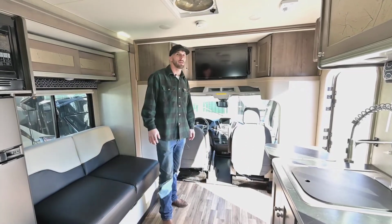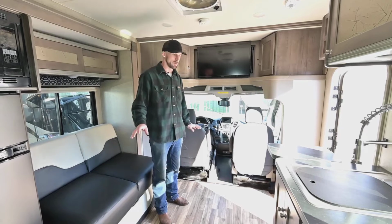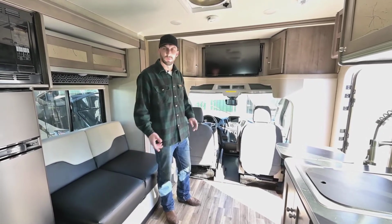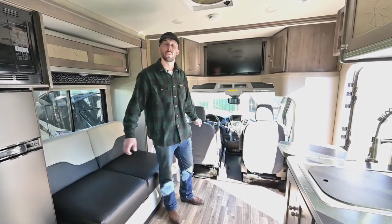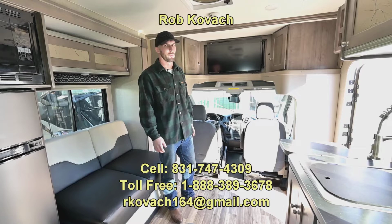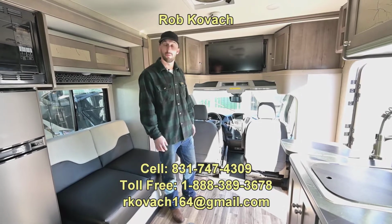I'm going to leave it at that, guys. There's a ton of features on this rig. I'm not going to get too nitpicky about it. But thank you for checking it out. Again, it's a 2017 Winnebago Fuse. 23A is the model. Super low miles on it. It's a diesel. Great fuel mileage. And I think I've got it for a pretty dang good price.